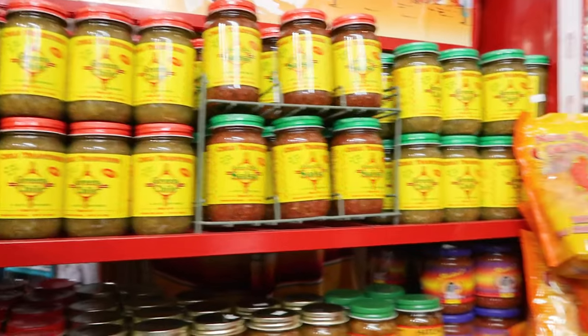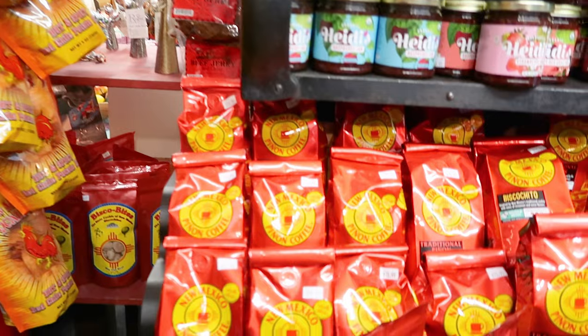Got the New Mexico local chili and the coffee. Oh, right there.